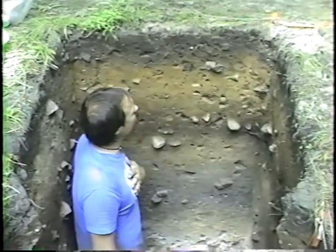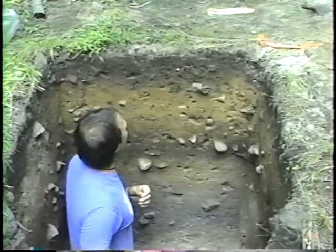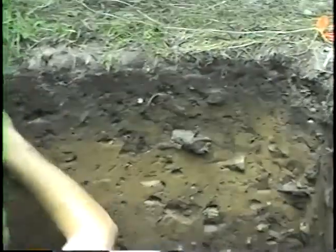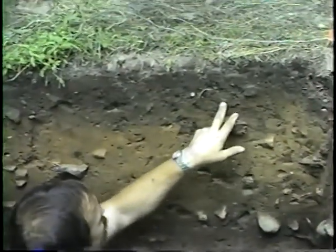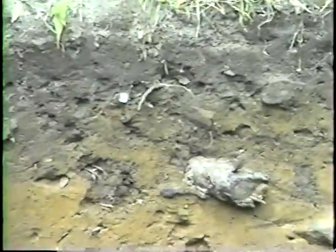exposed in this excavation unit, beginning with the top zone, which is a dark grayish brown layer, about a hand's width in thickness. This represents the most recent deposit at the site. It contains chert, burned rock, lots of little pieces of charcoal, and lots of recent plant material, including all these rootlets that you can see scattered about within the zone.